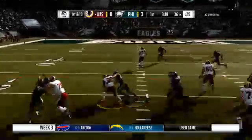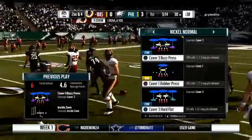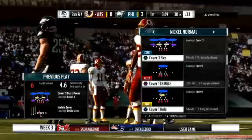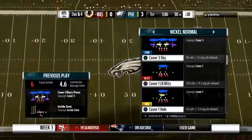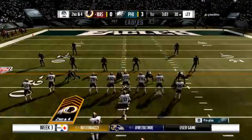On 1st down, they go with Dixon. And able to push his way forward here for a good little gain. It's a 6-yard pickup, and it gets him to 2nd and 4. A quick burst there, and he nicely bit off a pretty decent gain. Counting down toward the midway point in quarter 1.